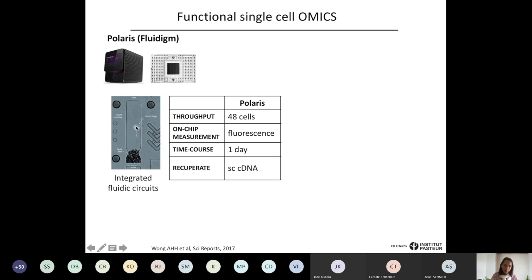And here is just one image of a macrophage positioned within a well of this kind of chip. Through this technology, one can select by fluorescence 48 cells, leave them on the chip and expose them to different stimuli for 1 day, and then recuperate single cell cDNA.